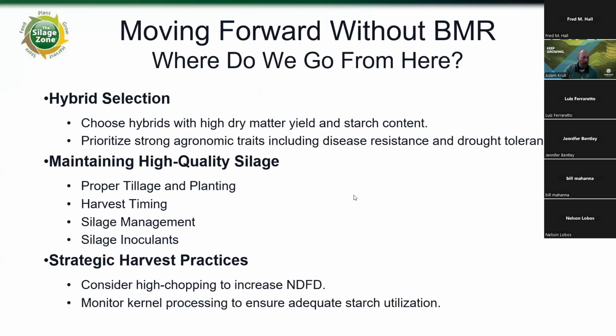So where do we go from here? From a hybrid selection standpoint, we go back to that yield and starch. We need the energy. We need the tonnage per acre. Probably more than we realize. We really need strong agronomic traits.